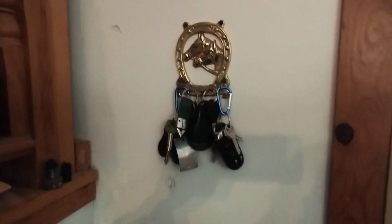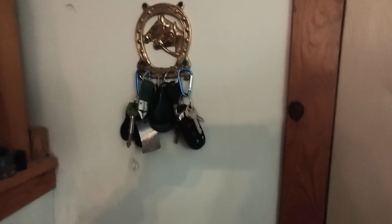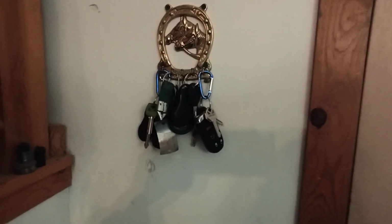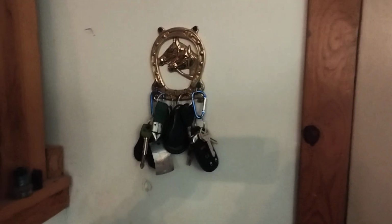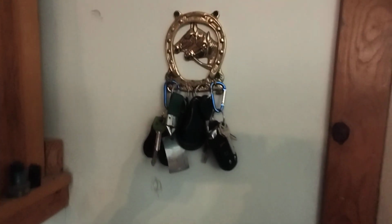My husband had gotten me this key holder years ago, and he never wanted to put it up because, after all, it wasn't studs there. I got to thinking it's not really that heavy, so I found some screws and I got it up. It means I can always find my keys, and since I was always losing them, that's a big deal for me. Now we're going down to the worst mess.